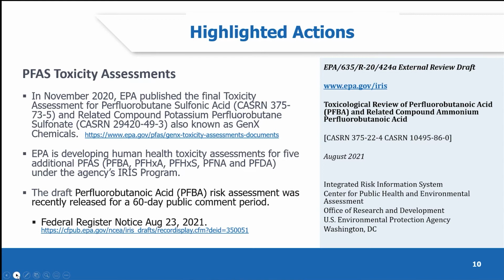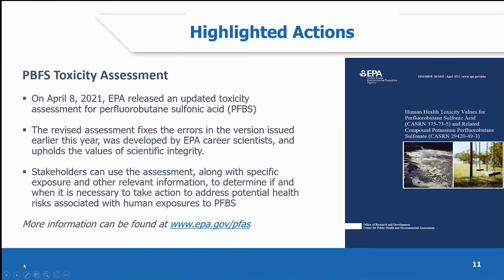Moving on to the next slide, slide 8. This is on PFBS. Now the PFBS assessment was actually released earlier, but it was re-released on April 8th of this year, so not that long ago. PFBS is perfluorobutane sulfonic acid. This revised assessment fixed some errors in the version that was issued earlier this year.